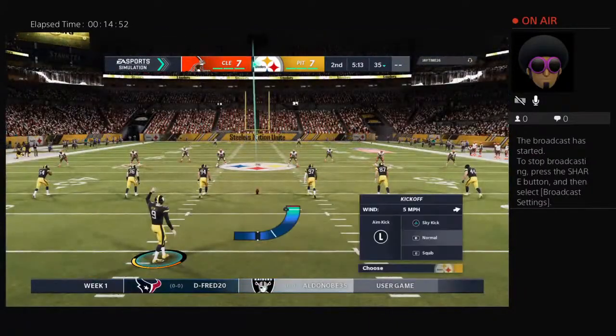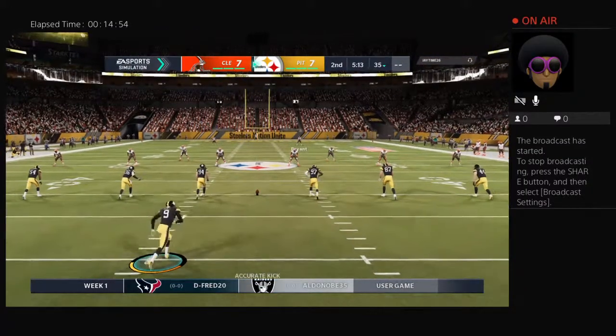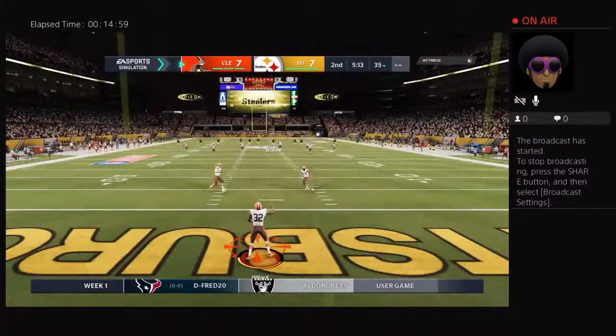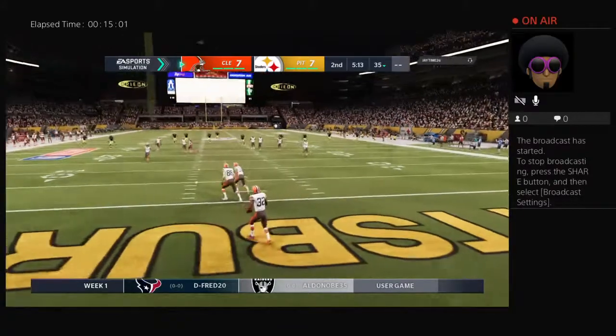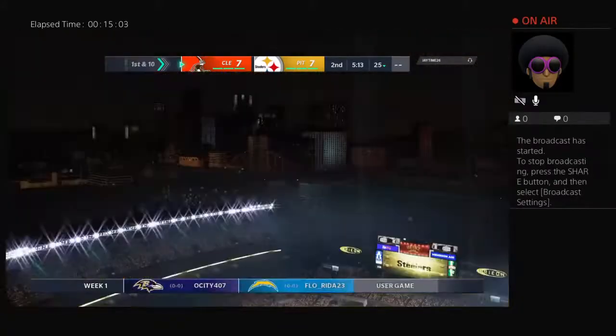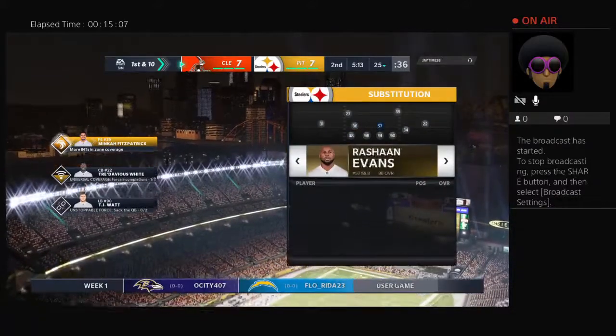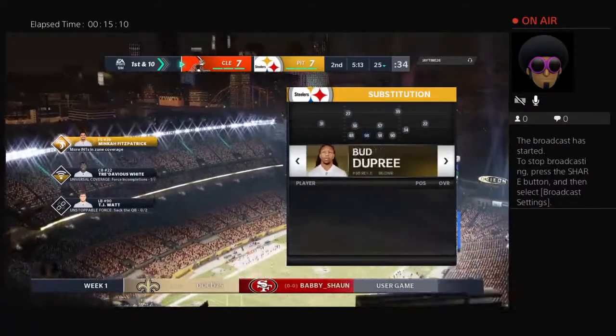Chris Boswell, the kickoff for Pittsburgh. So all even at 7 now as they kick it away. And a fair catch signaled for and taken successfully. 5-yard line. The Browns take over 1st and 10 at their own 25-yard line.